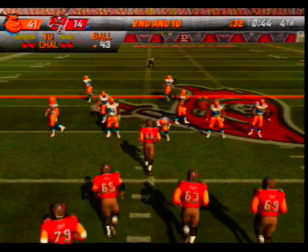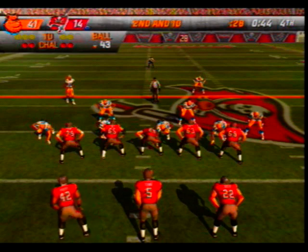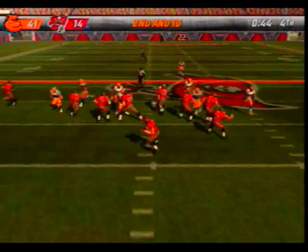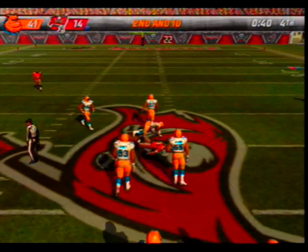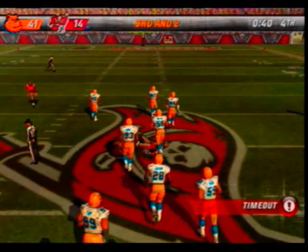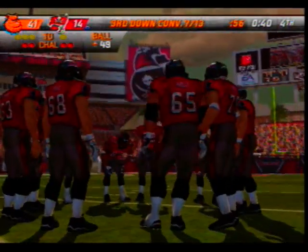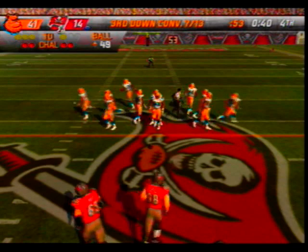Second and 10. Ball on the 43-yard line. Dropping back. Pressure coming. Gets rid of it. Right on target to the wide receiver. He found a soft spot in the coverage, John. The receiver did a great job reading the coverage. He found a hole in the zone, and the quarterback found him in that hole with the pass.